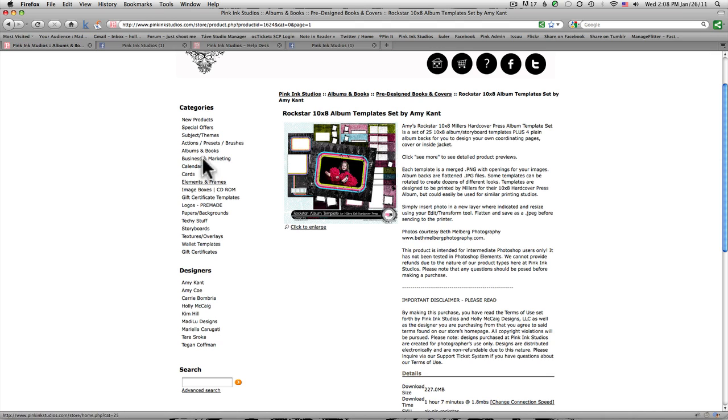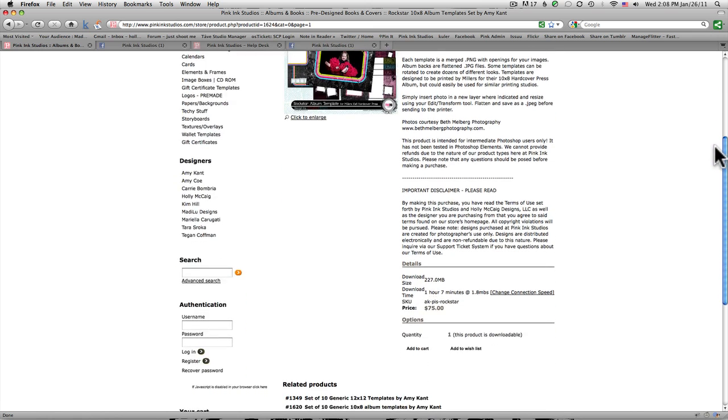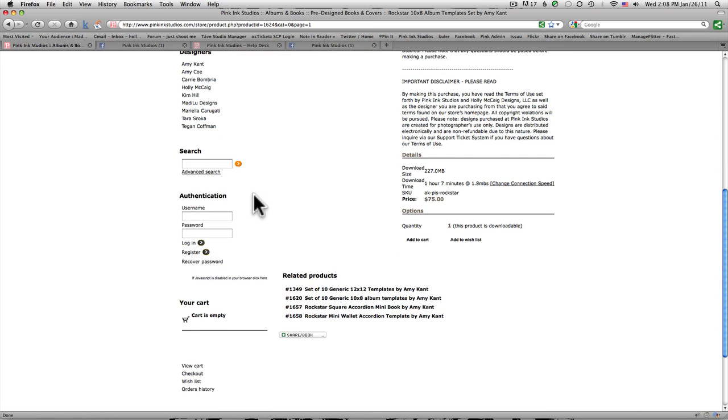So again, this is one way that you can shop with us. If you're ever at the point, and this is in the frequently asked questions, if you ever have a problem with trying to get your download, like you didn't get it in an email, just log in and then you'll click on orders history, which will be down here.